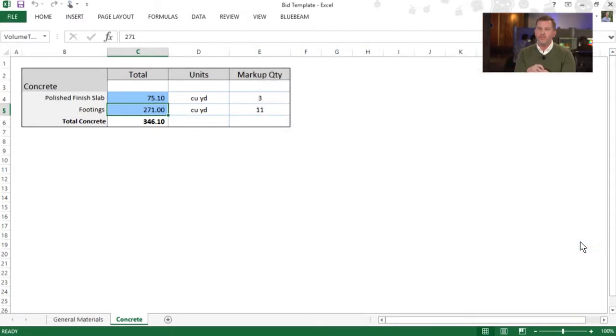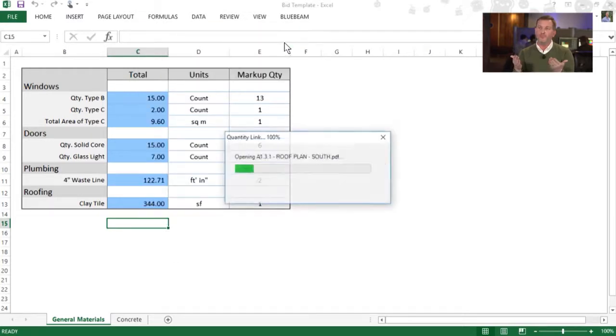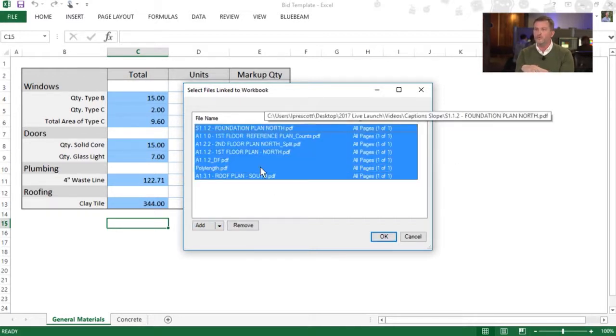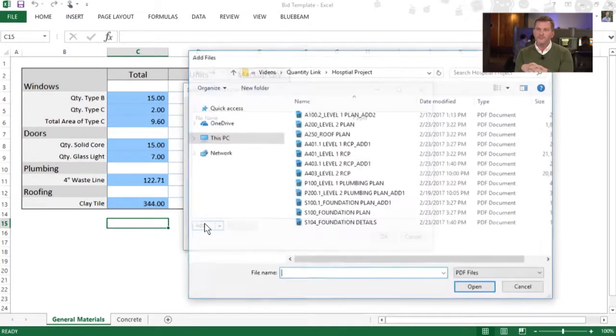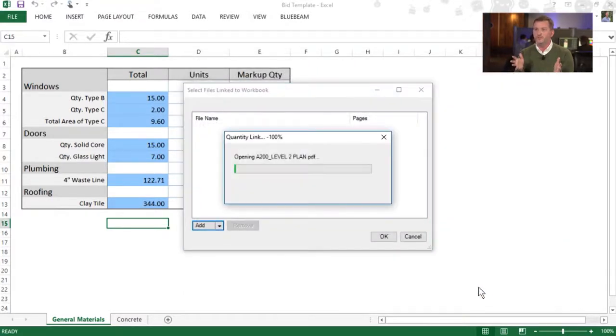So let's say we did another takeoff project, right? And it was a hospital project, and we used all the same tool sets, columns, profiles. This tool allows me to simply remove the linked files, and these are all the linked files that are associated with these totals. So I'll select all those out, and then just select Remove. And then I can navigate to my new takeoff. And so I have already performed the takeoff for this hospital project, again, using standardized tools.